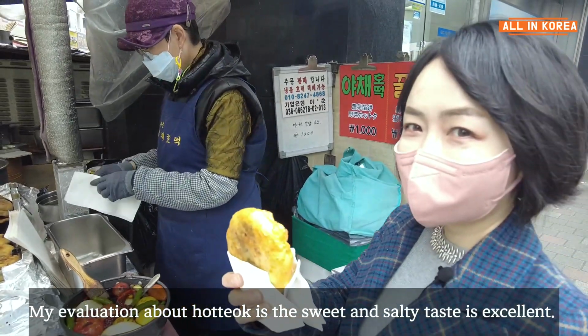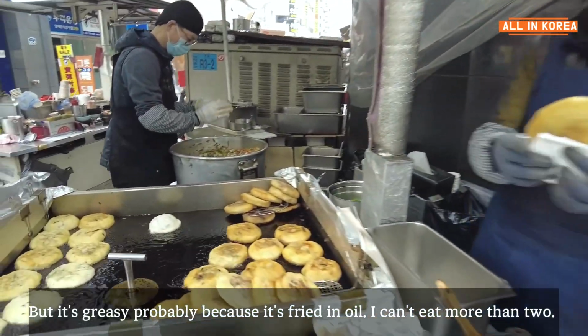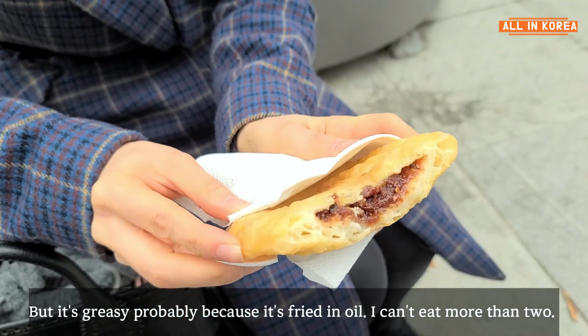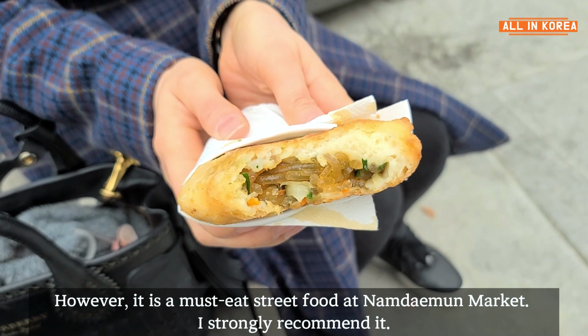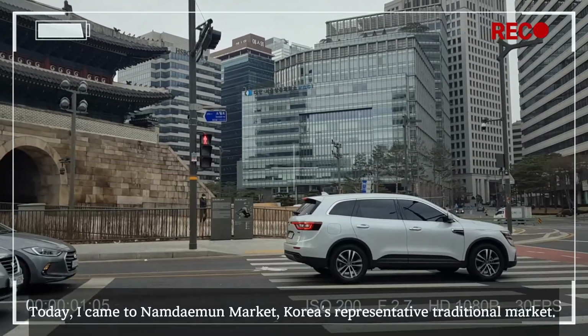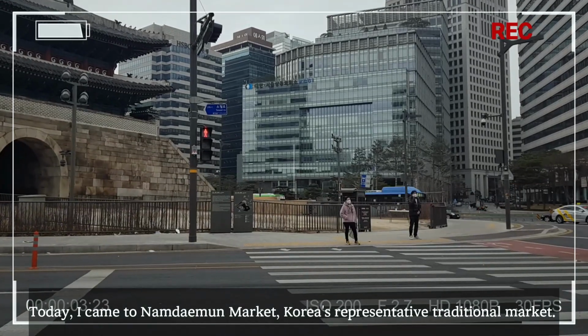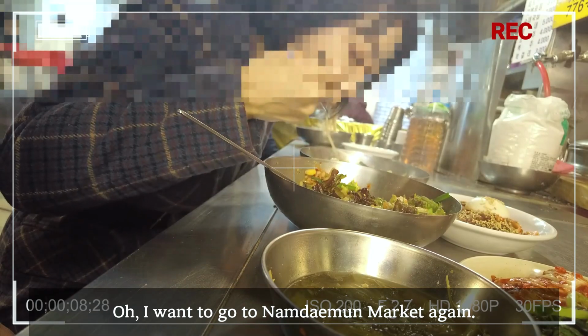My evaluation of the hot dog is that the sweet and salty taste is excellent. But it's greasy, probably because it's fried in oil. I can eat more than two. However, it is a must-try street food at Namdaemun Market. I strongly recommend it. This was the day I came to Namdaemun Market, Korea's representative traditional market. Oh, I want to go to Namdaemun Market again.